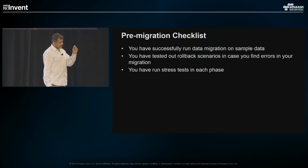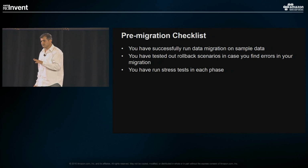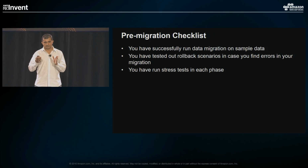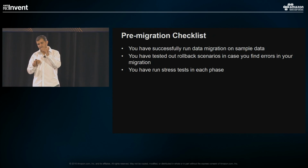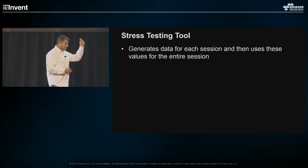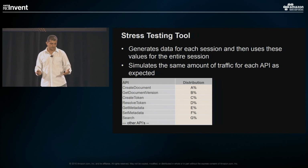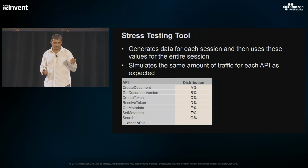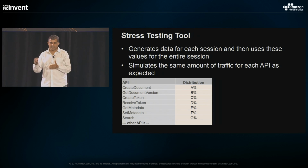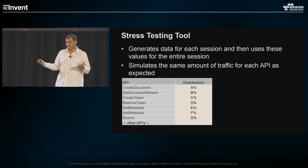Third, we ran stress tests in every phase. I think this is very key, that we ran stress testing in each phase. The read and write patterns in every phase are different, and you need to make sure that you are able to handle the peak loads of production traffic and your migration traffic in each phase. To do that, we had built a specific stress test tool. At the beginning, as part of preparation, we had collected the different sessions that were the most impactful, those sessions which had the most impact on our database and application, added the migration traffic, and used that to stress test in each phase. So at the end of each phase, we knew that we could handle the expected max production volume in the worst traffic, plus whatever migration traffic we were planning on adding to the application.